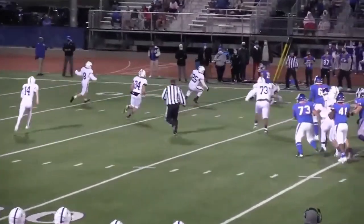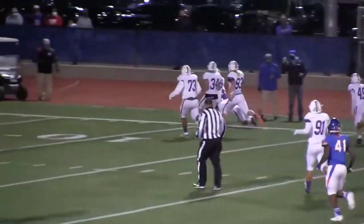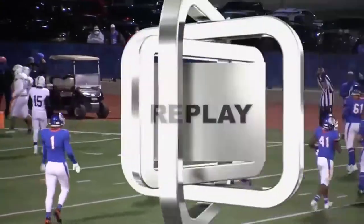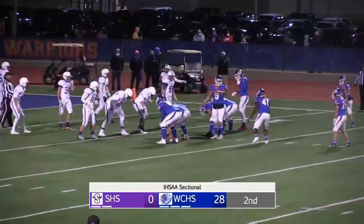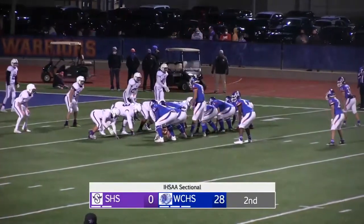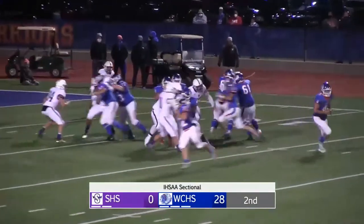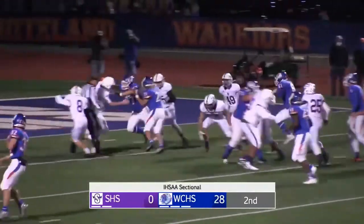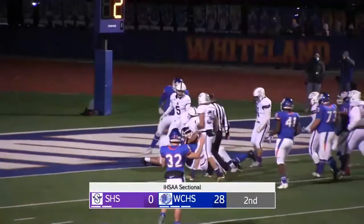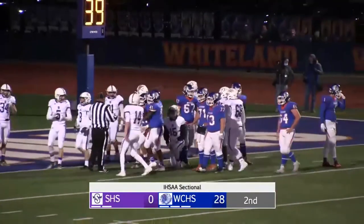Watch Griffith here. Breaks the first tackle. Looked like he was going down on that second attempt, but stayed on his feet and is able to pick up a big 3rd down conversion there for the Warriors. And Whiteland down a man here, it appears. Kuhn's was looking to the sideline. Now they're going to go to Valentine. He spins off the first, stays on his feet, going to be close to a touchdown, and he's going to be down at about the 1-yard line.